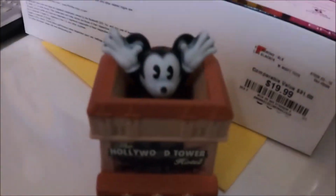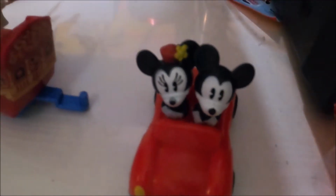There's Daisy. I think if Mickey was by himself, and Minnie was by himself, they would move. And then Mickey on Hollywood Tower of Terror. Mm-hmm. And Runaway Railway. The collection is now complete. I'll show you guys a picture of them. And we'll show the train in motion.